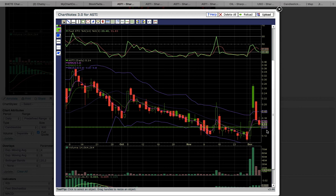We'd like to see a bounce off of the middle Bollinger Band at 14. So what happened was this middle Bollinger Band was resistance during this downtrend, and as you can see, it broke here, and it broke here, but ASTI failed to close above those levels, so the downtrend continued. So you have this close here above the middle Bollinger Band, and then you have a close here above the middle Bollinger Band. But as you can see, the following day a red candle formed, and the downtrend continued.